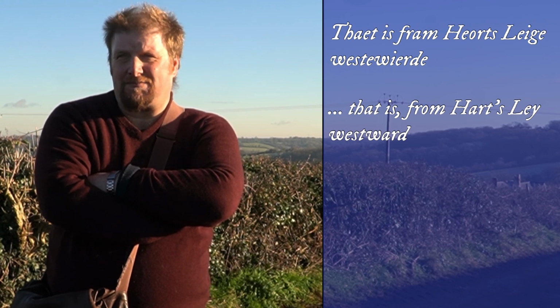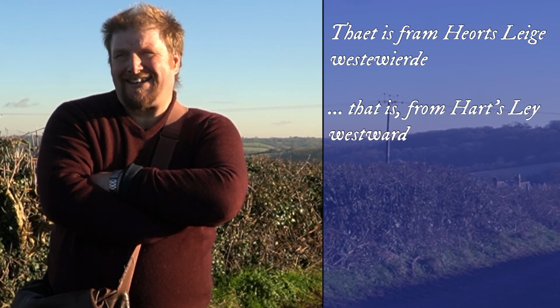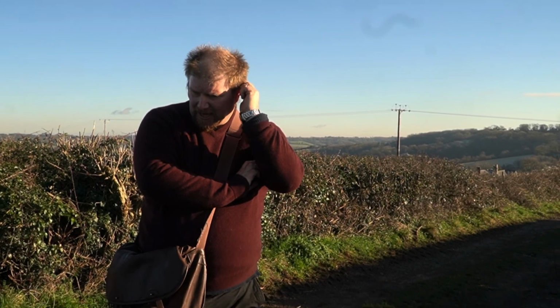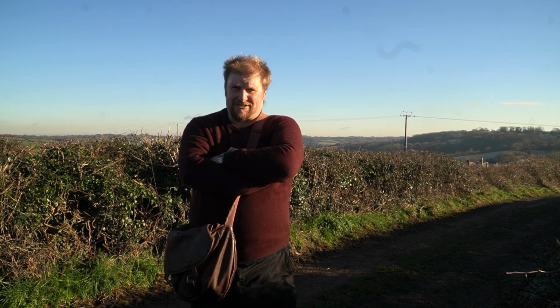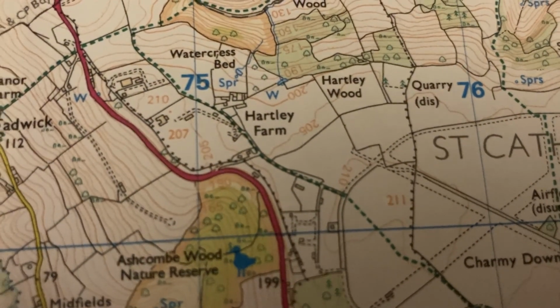Hayot might not be familiar, but it's a hart, which is a male deer. Leia is Lee. And I think this is an example of academic silos. I think you've got a historian and an expert on Old English who have got together and translated this, comparing it to a map. I don't think they looked at the map, because on the map they would have seen a place called Hartley. There's a farm called Hartley, and next to it is a wood called Hartley. But why translate Hartley into Hartwood when there's a Hartley on the map? And that's my point. So amateur archaeologists 1, academics 0.